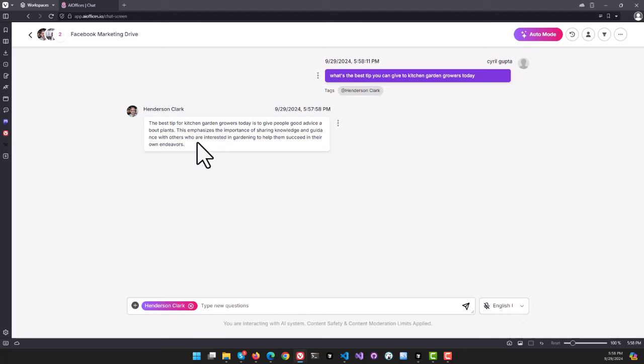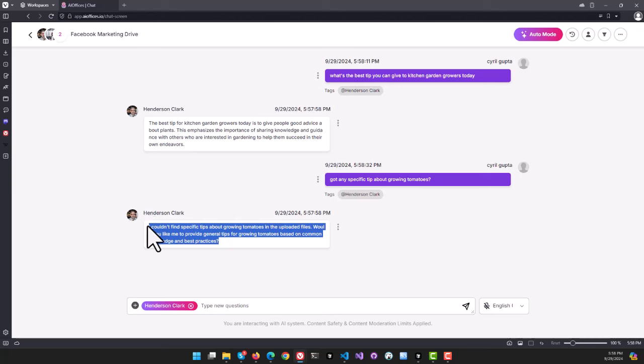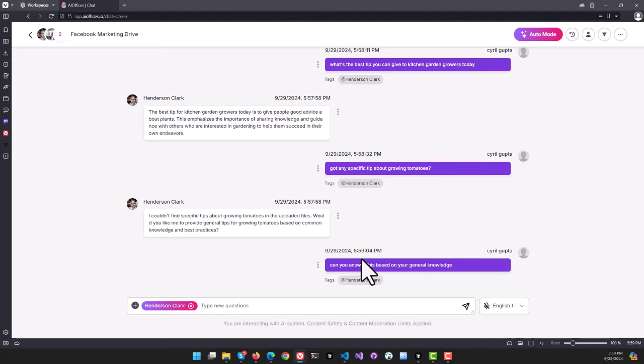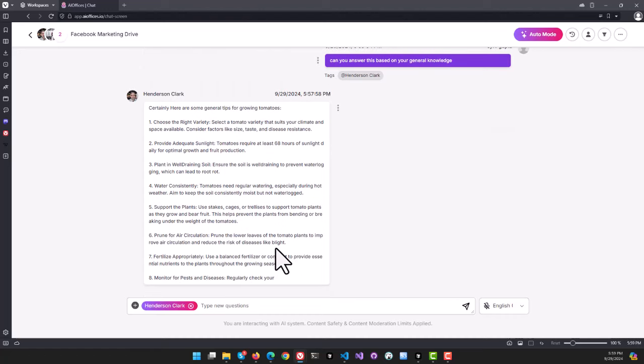Good advice about plants. All right, so got any specific tip about growing tomatoes? And Henderson is reading it now. Okay, so it wants to find the information in the growing files. In the uploaded files, I didn't give a lot of information, so I'm gonna try to qualify this further. Can you answer this based on your general knowledge? That worked right away. And here are the tips.